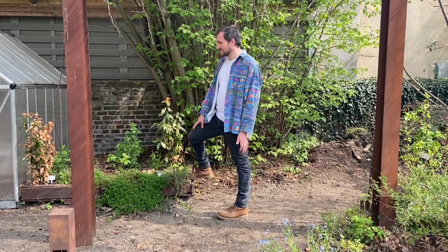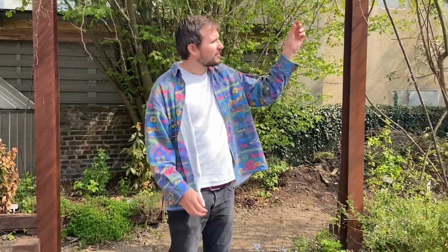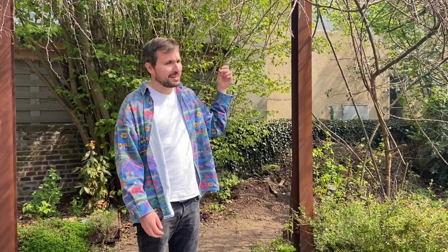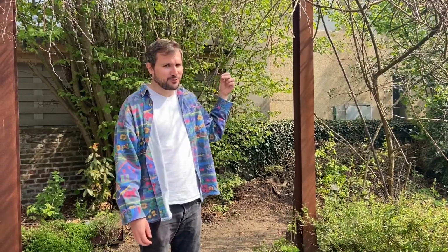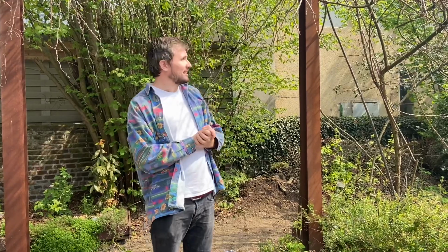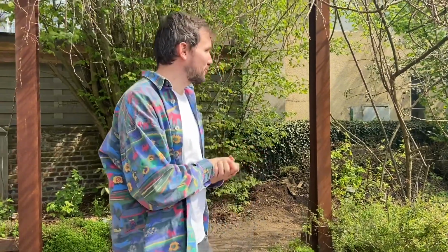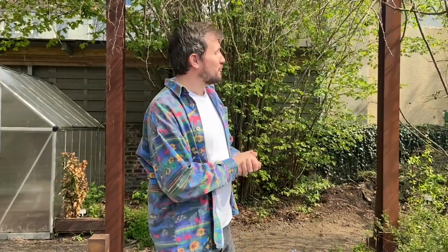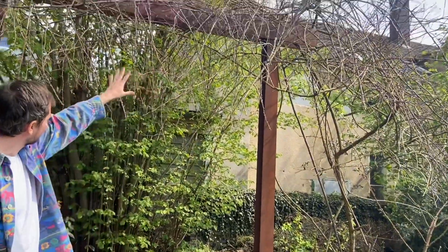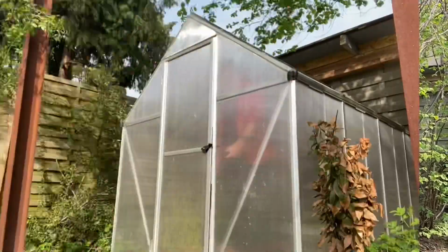Then I think we have to look at this rose a little bit closer, because it might be dead, so we have to find an alternative for this rose at some point. But I mean, it's May now, so it should show some sort of life. Any signs of life would be good, but there's nothing at the moment, so we might have to find an alternative for this rose, and we need something that can climb onto this nice natural trellis.